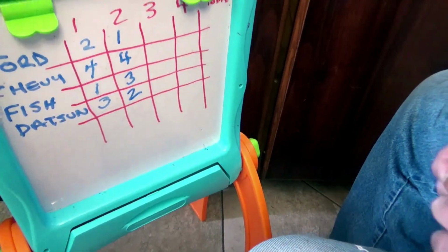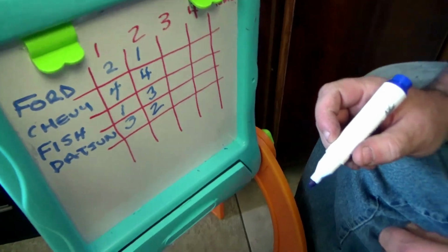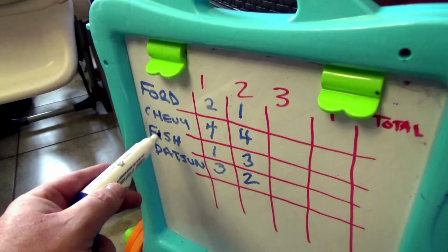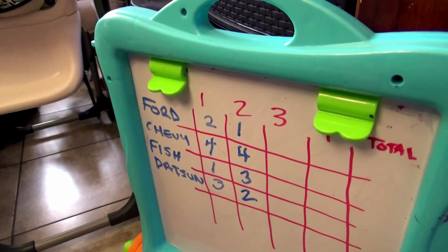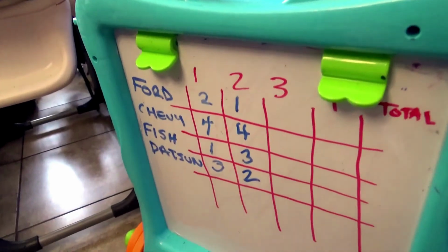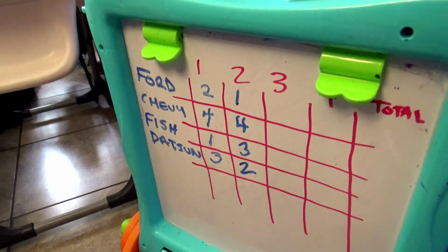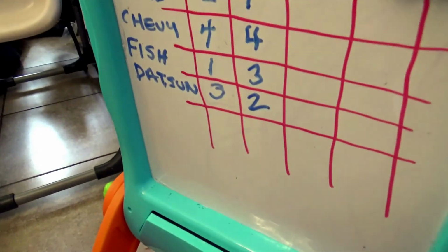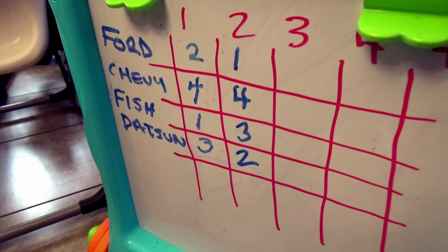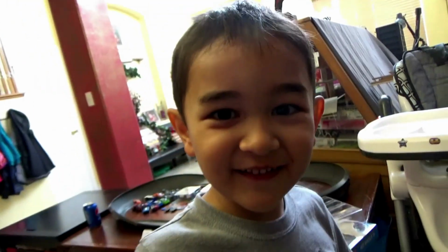So right now, the Ford has 2 plus 1. What's 2 plus 1? 3. That's right, 2 plus 1. So the Ford has 3. Chevy has 4 plus 4. What's 4 plus 4? 8. That's right, 8. Fish and Chip has 1 plus 3. What's 1 plus 3? 4. That's right. Datsun has 3 plus 2. What is 3 plus 2? 5. That's right. 5 points.